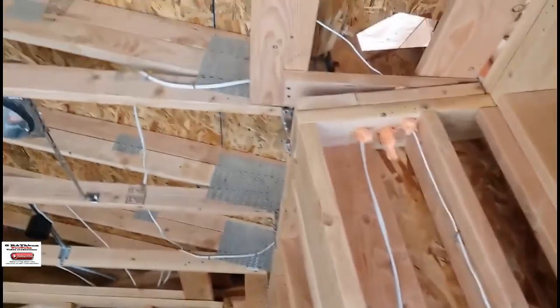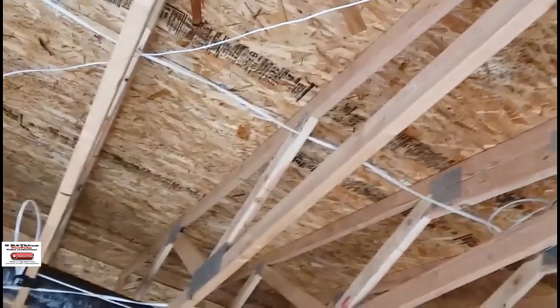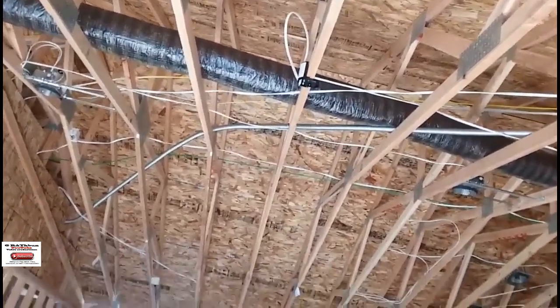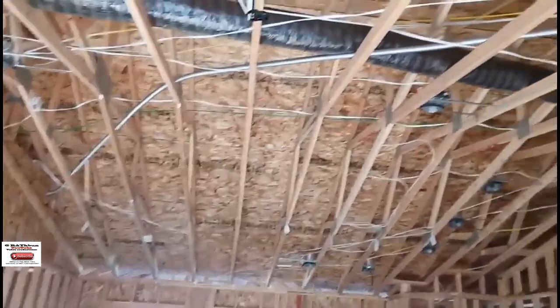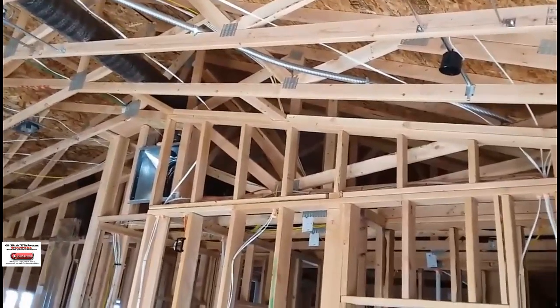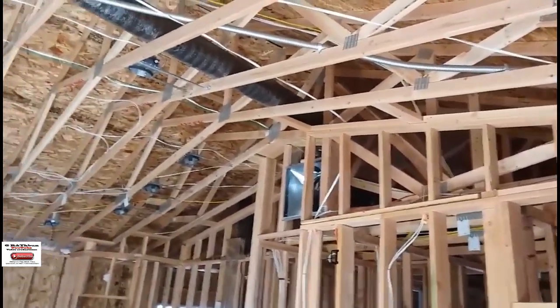Pull up here, and now we're on top in between the trusses, heading over towards where the chime is going to be, and probably down into the media box because that's got to have media on it. That's another thing. That's not a media cable. That's just a two-wire door chime wire. So that's not even the right wire.